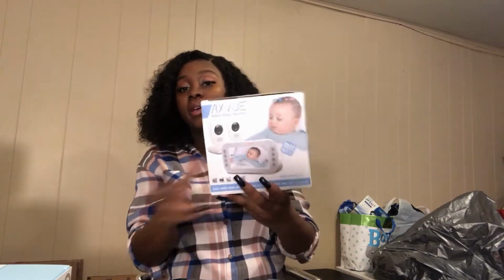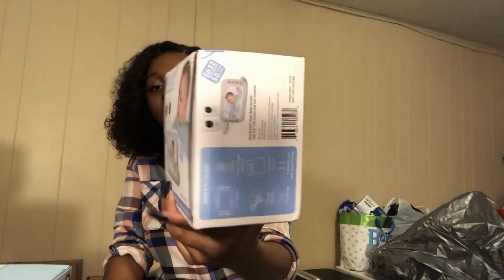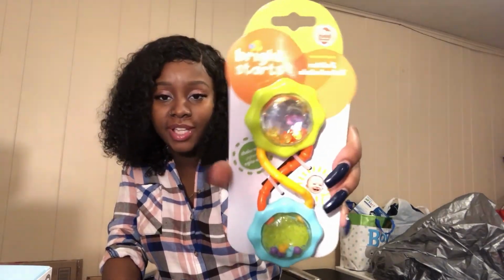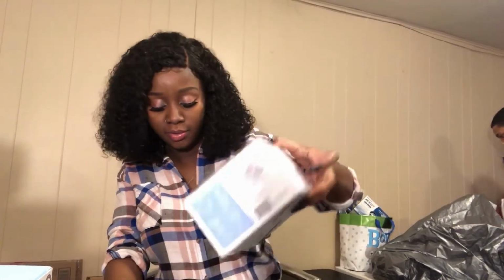And I got a baby cam with two cameras. I really wanted one of these. People say, oh, it's your first baby, you're not going to use that. Yes, I am going to use it. It'll come in handy sometimes, like if you're taking a shower real quick or you're cooking and the baby's sleeping. You don't have to keep running in there to look at them, because that's how I be. I be having anxiety, wanting to go check every 5 seconds. Cute little rattle. I'm still going to go check every 5 seconds, but I will be using the camera.